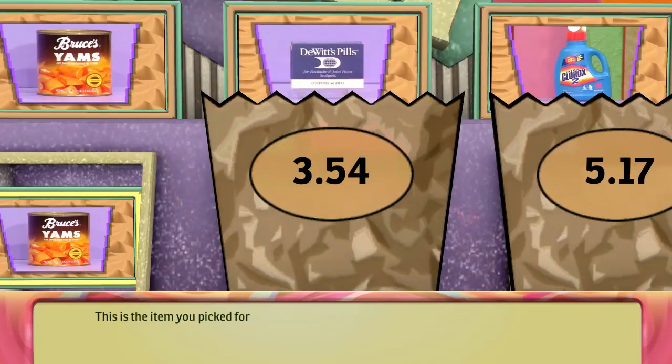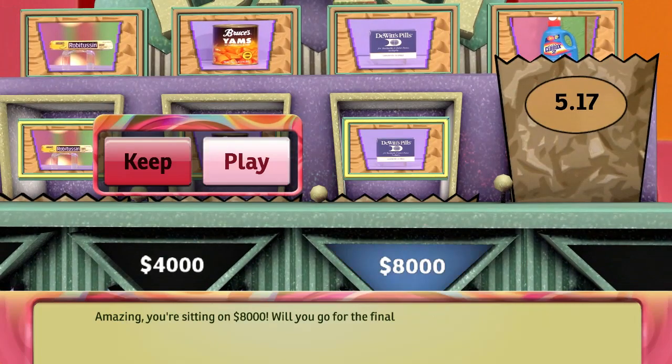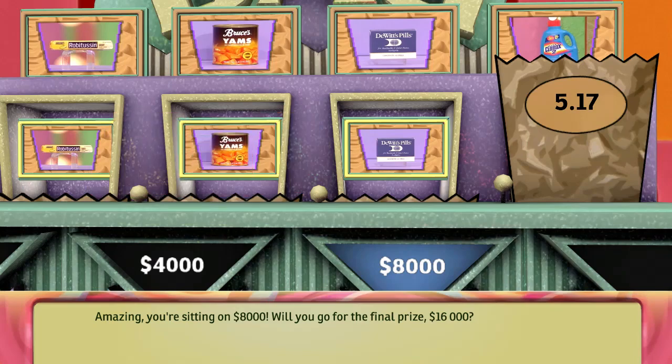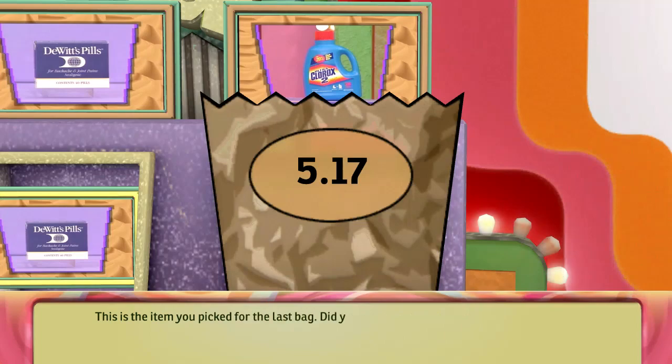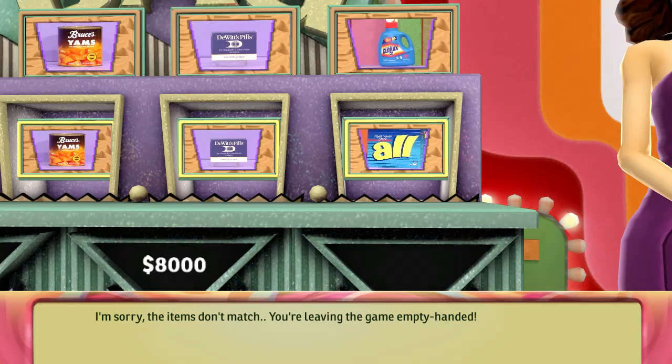And for the third bag, this is the item you picked. Is it correct? Amazing, you're sitting on $8,000. Will you go for the final prize? $16,000. And for the fourth and final bag, this is your item. Will you win $16,000? I'm sorry, the items don't match. You're leaving the game empty-handed.